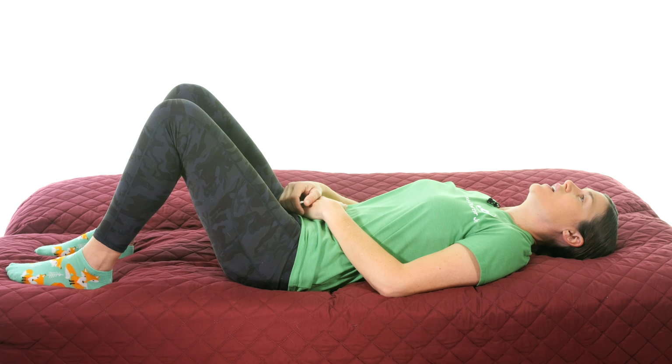That isometric chin tuck a lot of times helps relax those muscles because you're contracting them, but you're not making the movement that hurts, so they can get relaxed a little bit more.